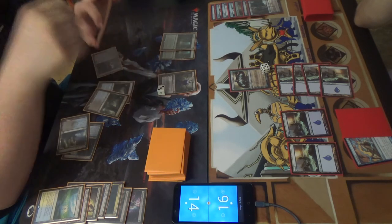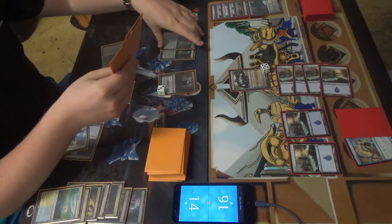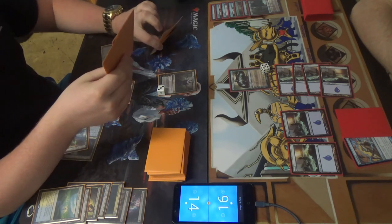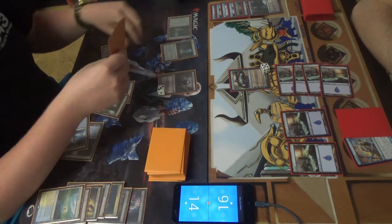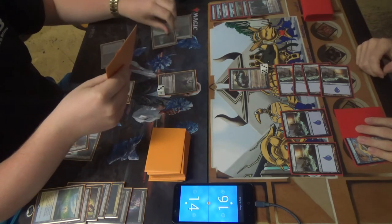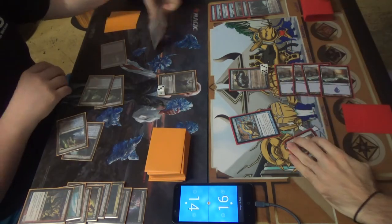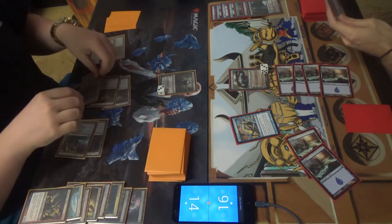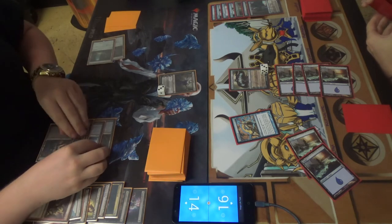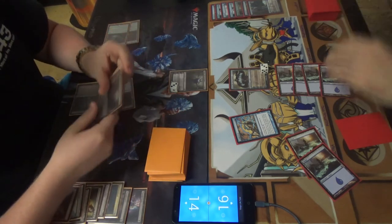Alright, we do kind of have to pick it up. I guess I'll let Jace with two. Just the two. Okay. Anything else? Hey, there it is. I mean, you know I gotta do it. Condescend for one, Scry two. Okay. Top, bottom? Go ahead.